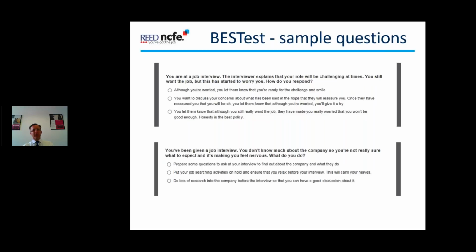Next couple of examples. We're at a job interview. The interviewer explains that your role will be challenging at times. You still want the job, but this has started to worry you. How do you respond? So, this question is obviously about job interview, one of the hard employability skills. So it'll drive your score for job interviews. But it will also drive your score for motivation. So how motivated are you to get this job? And your professionalism. So how professional are you in terms of how you deal with the employer in this situation?